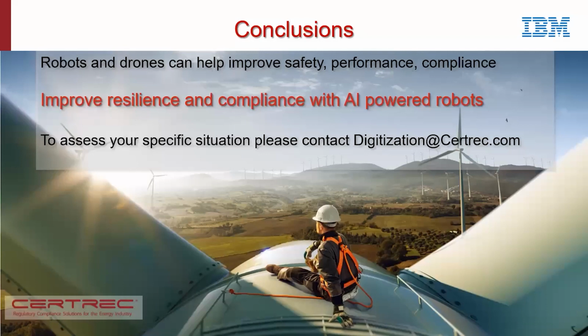And just the high level conclusion really is robots and drones can help improve safety, performance, and compliance potentially. Certainly what Kay has discussed with us points to the fact that we can improve resilience and compliance with the AI power behind it.